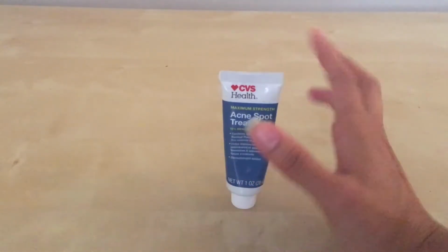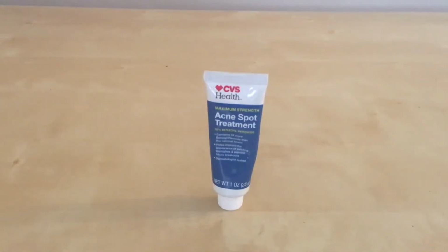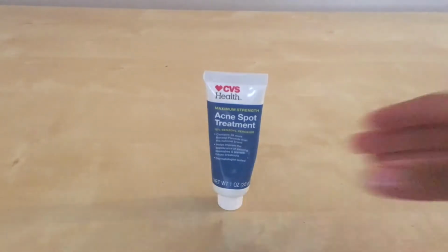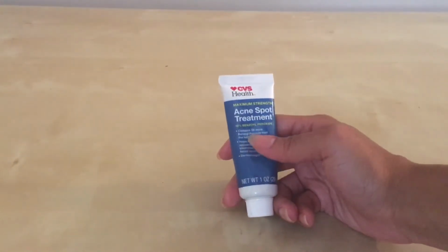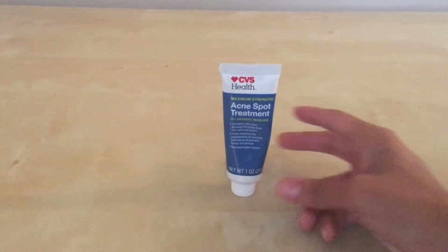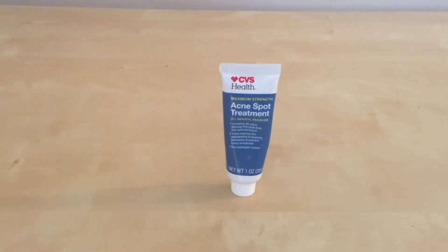The number one product that's in this, the acne treatment, is benzoyl peroxide. Now, that is found in some of the top acne creams. That is really what's working 100% to clear up that area. It brings down the redness, the swelling, dries out the pimple if it's a whitehead, and so that's what's working for you in this little treatment. And also, because this is maximum strength, it contains 3 times more of the benzoyl peroxide than other brands. So that's really great. You know, you're getting a bang for your buck. It's gonna get the job done.